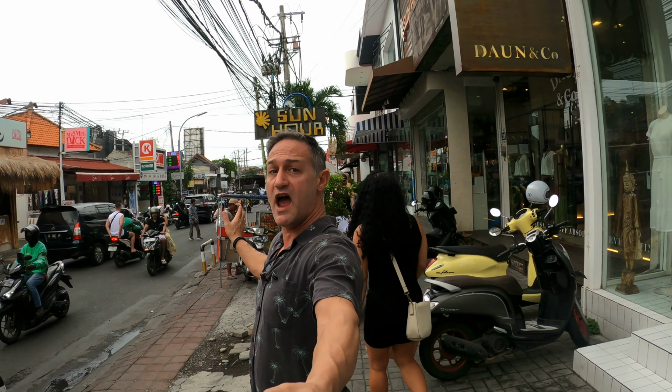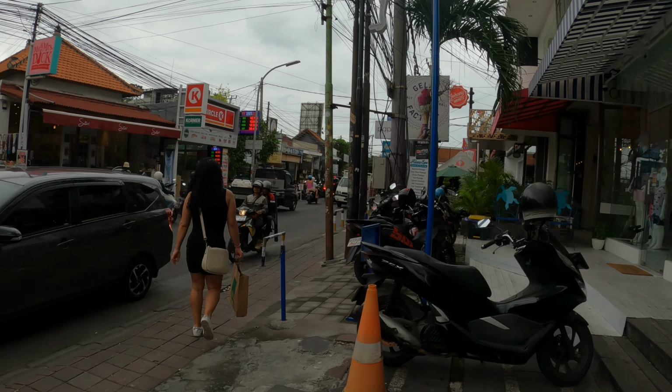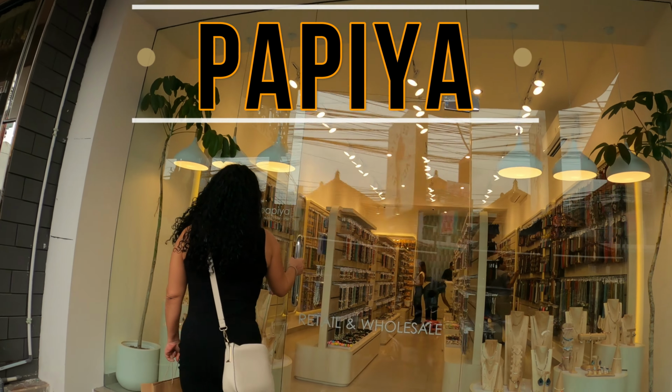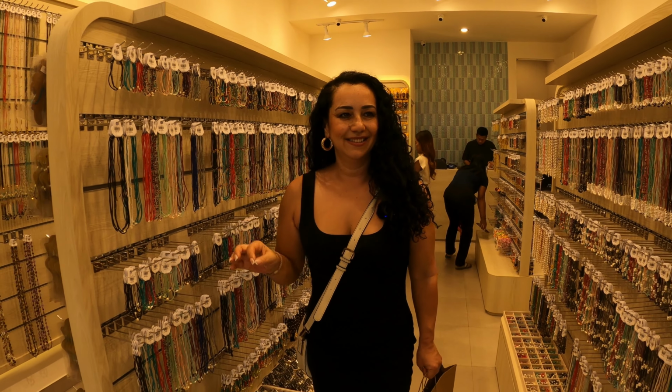We're actually going to walk around this bend that's coming up, hit a few more stores, and then we'll be finished for the day. So let's go. I am looking for a black necklace, so maybe, if we're lucky. Beautiful shop. So far. There we go.